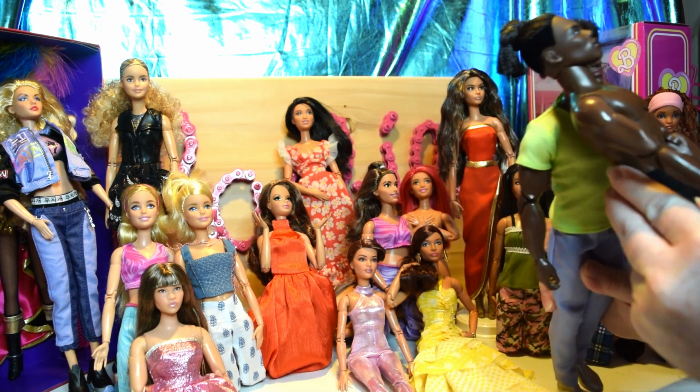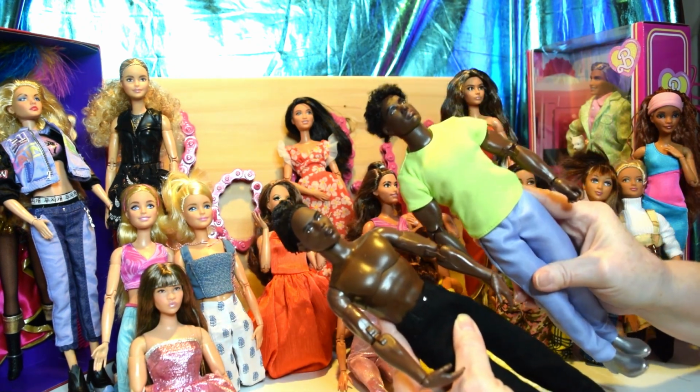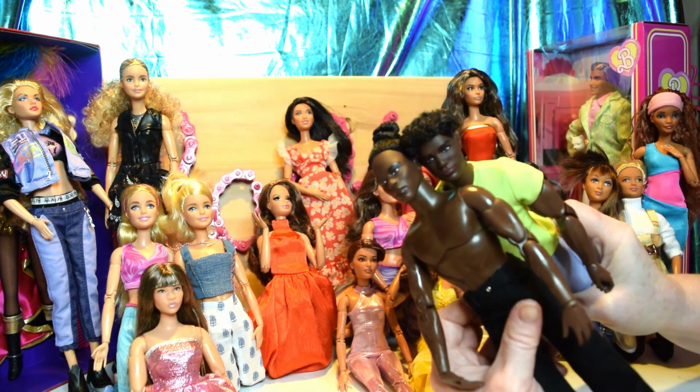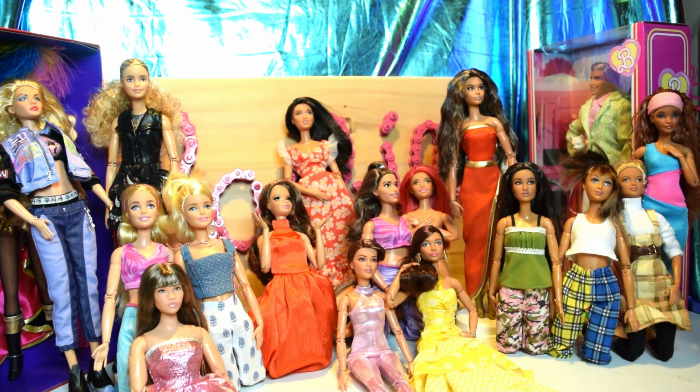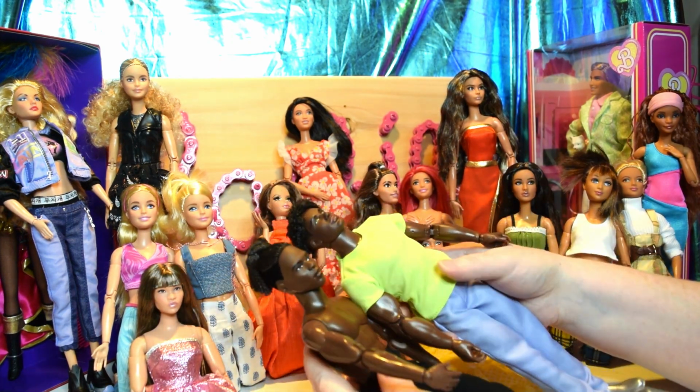Looks like he might be a shade darker. But if you wanted to do that, they're pretty close. You might be able to help. They're really close. It's just the different lighting. I do kind of have to check in other light.